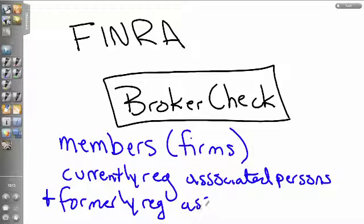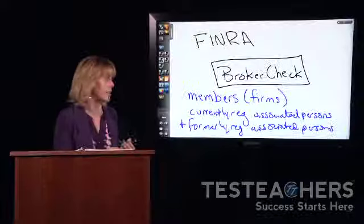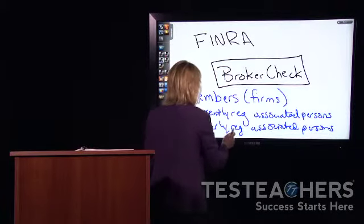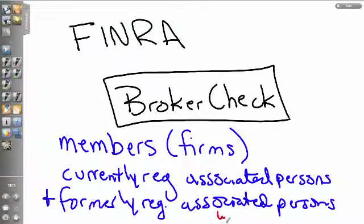Not forever. So if you left the securities industry 20 years ago, they're not going to have information on you in there still. But they are going to make information available about a formerly registered person that has not been associated with the member during the previous 10 years. So it's any formerly registered associated person within the past 10 years. So 20 years ago, your information's not on there anymore. Within the past 10 years.